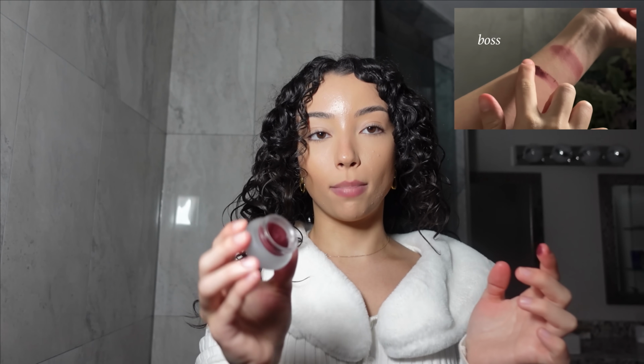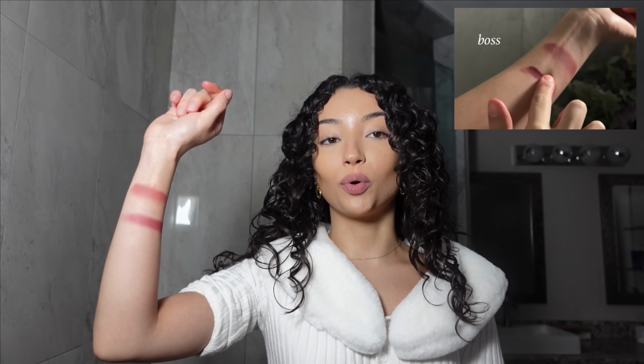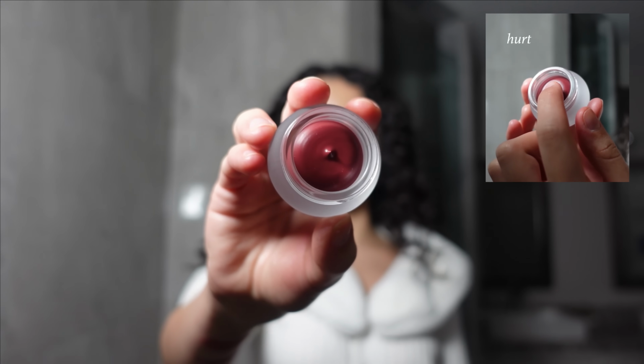I was not expecting the slay to slay. Next up, we have Boss. I do feel like I like the first one more though. I just know this is gonna be so pretty. I feel like this one has more of like a red undertone to her.